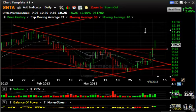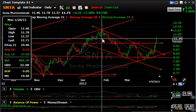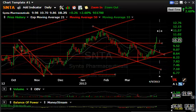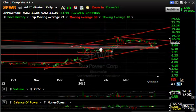But I wanted you to see the breakout with volume. And at this point, what I'd be looking for is to see whether we can extend a little bit and rally up towards 11.85 thereabout. That's my next target. On a longer term basis, obviously I want to target up around 13.14.